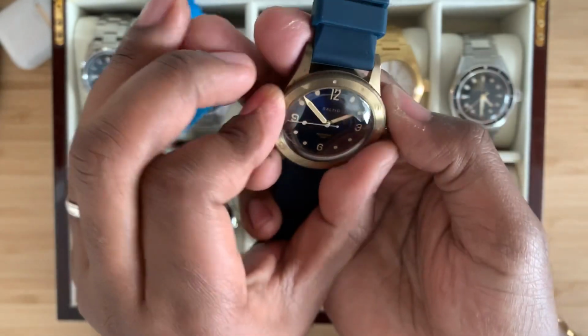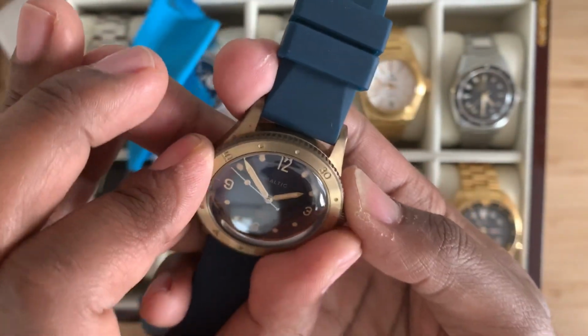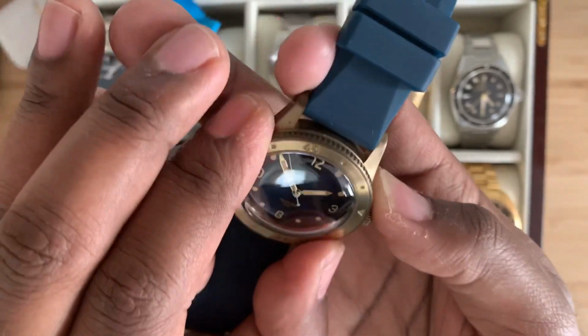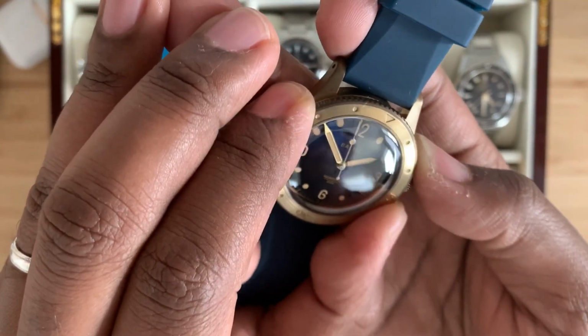And there's just an incredible, listen to this. Incredible bezel action. It is so secure, no back play, locked in.